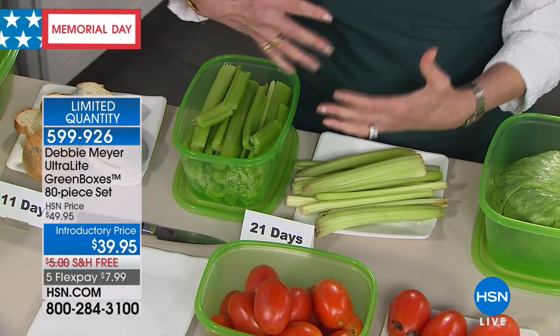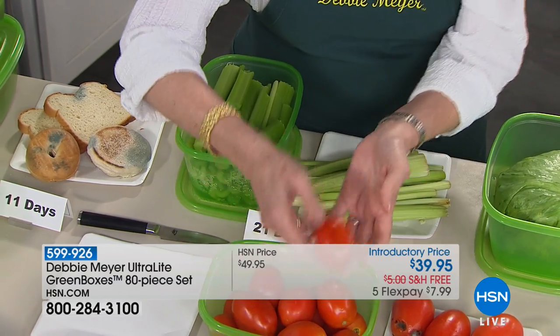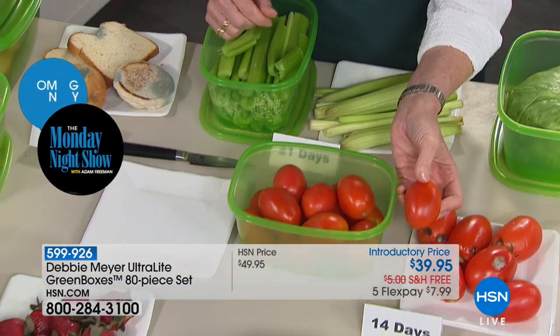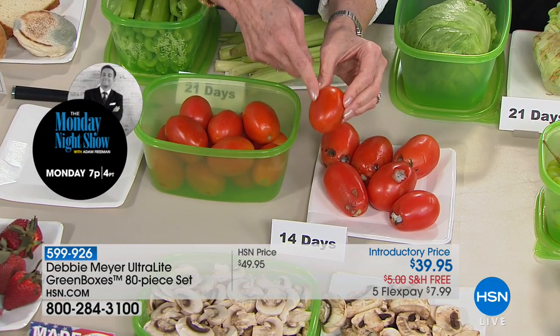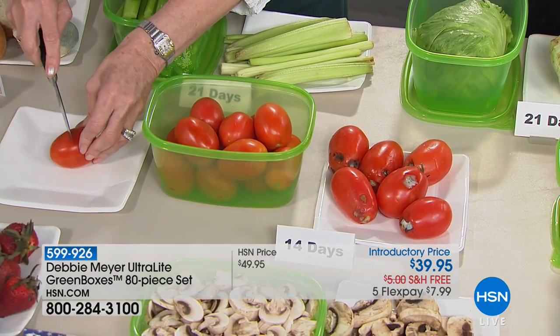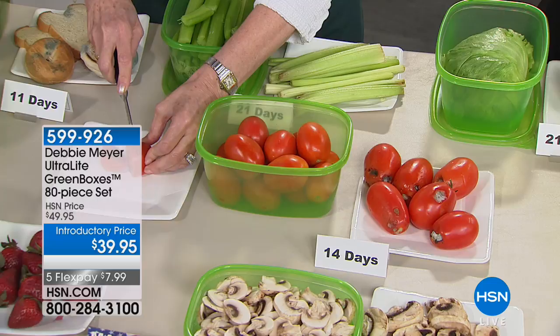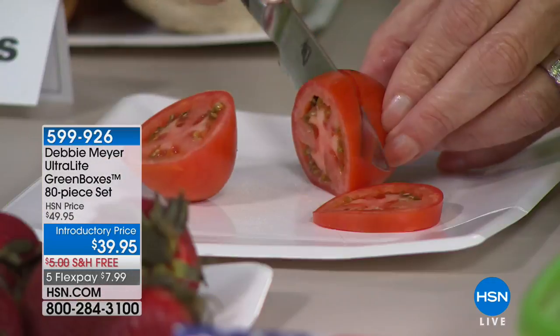So my strawberries, my celery, my mushrooms, all in the refrigerator. However, my tomatoes, I keep on my countertop. So what do you want to find at 2 weeks? You want to find that? Or do you want to find this? Look at this, simply stored in my green boxes, and I don't do anything to the fruits and vegetables beforehand. I don't even wash them unless they come pre-washed. That's a tomato at 2 weeks. Look how beautiful and firm it is.